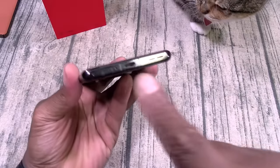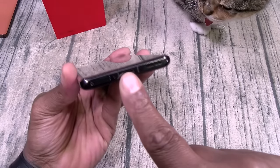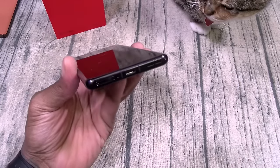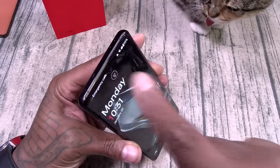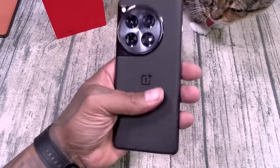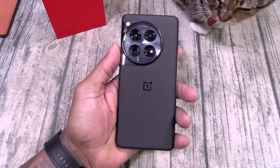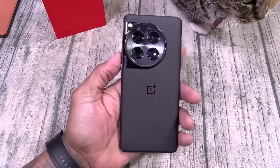Okay, on the bottom, there's your SIM tray. It does feature dual SIM slots. You got USB Type-C charging. There's your speaker grill, okay? Other speaker grill on the top. And that's pretty much it. The phone itself, it has a nice, hefty, premium feel to it. I gotta say it. Feels so good in the hands.